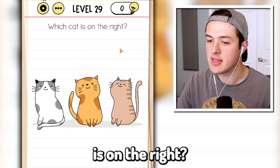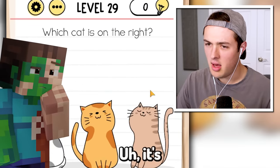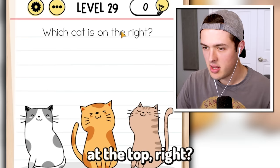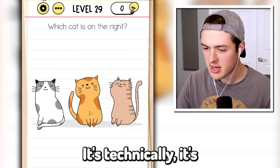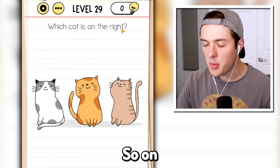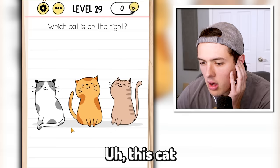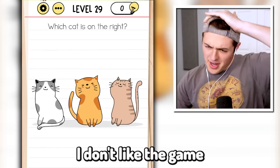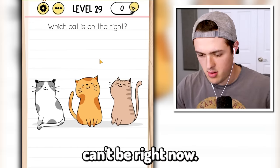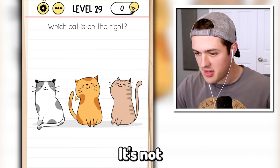Which cat is on the right? That one. Oh, come on. What? It's not that one at the top, right? It's not that one. Technically, it's this one. No, it's none of them. None of the cats are on the right. So then which cat is on the right? I don't know. This cat is on the right. I don't like the game that we're playing here. It's not that one. Can't be, right? No, that's just a deal they're trying to get me for $4.99. I get it. All right, it's not that one.